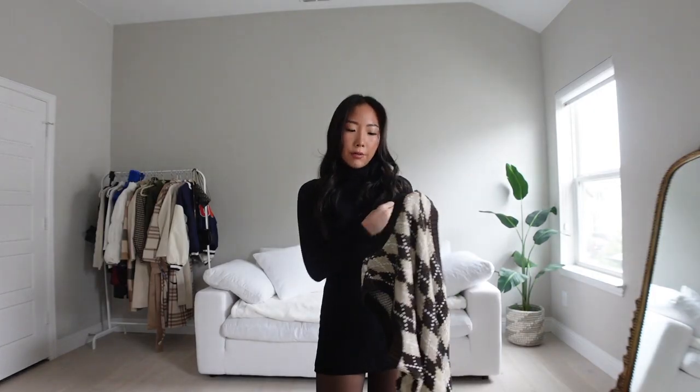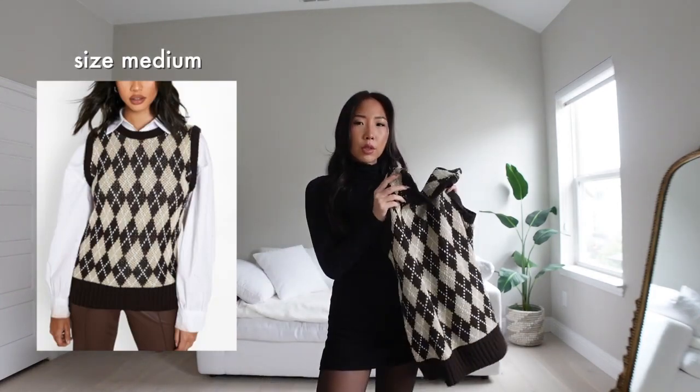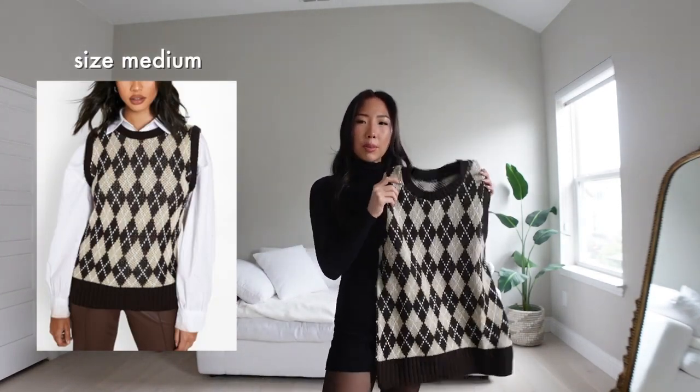So the first piece that I have from Boohoo is this sweater vest right here. I don't like my sweater vest to be too fitted, so I did go up a size. I bought a medium. If you guys watch fashion videos on TikTok, I feel like you probably know who this is, Hannah Harrell. I'm pretty much wearing the base layer that she's wearing, so I just need to put on this sweater vest. So this is the first look with the sweater vest from Boohoo.